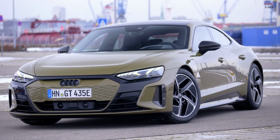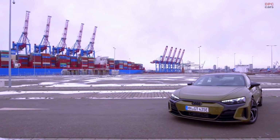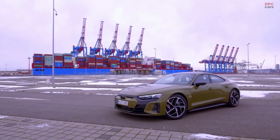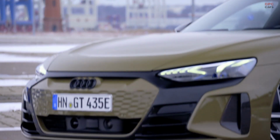At the front, we still have our Audi face. We still have our single frame. On the side, in the general proportion, we still emphasize the quattro and the low center of gravity, and a very puristic design. Very typical for Audi.